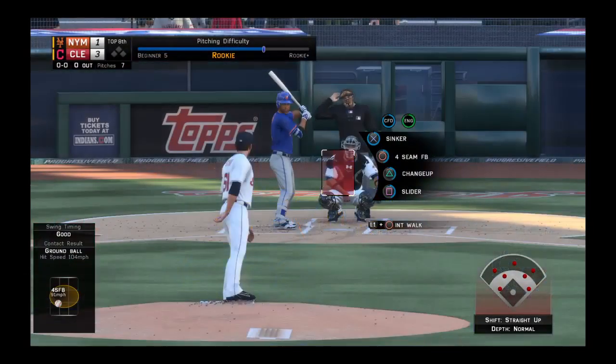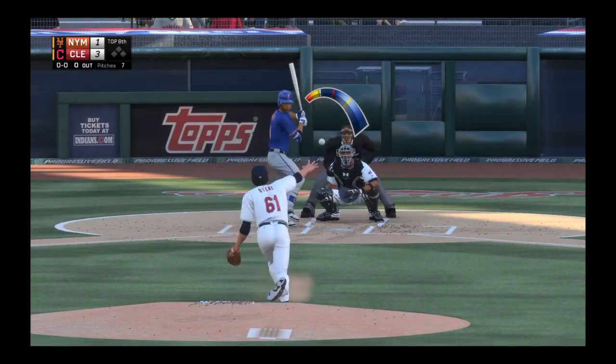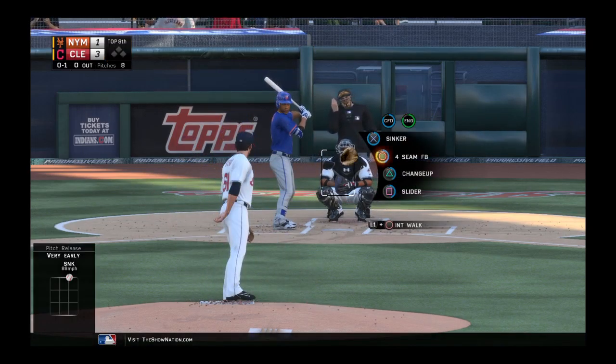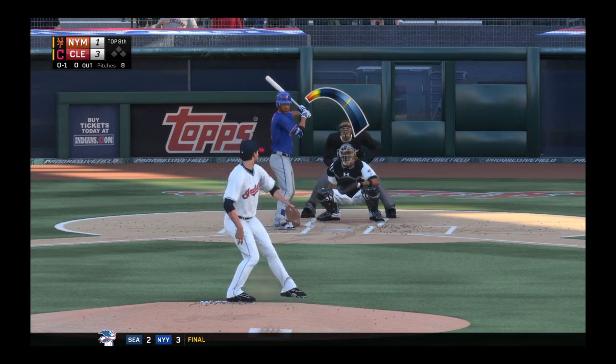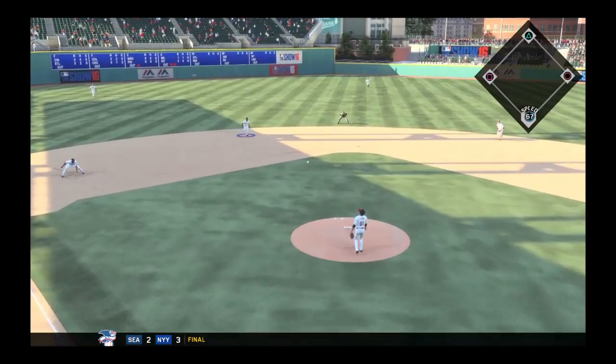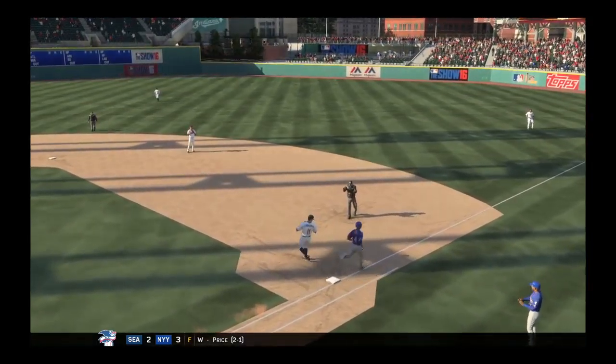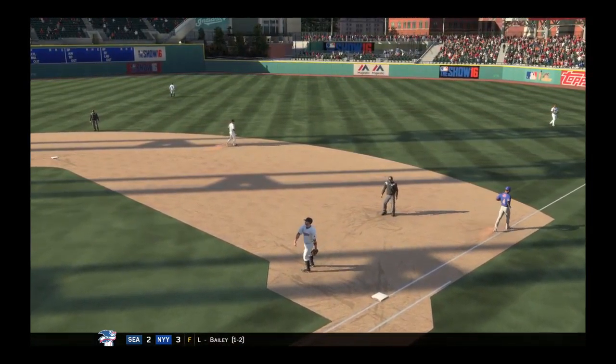Leading off the inning, Marte. And they'll need him to get something going here. And a first pitch sinker is over for strike one. Here's a little chopper up the middle. Throw on to first in time, so the leadoff man is set down to open up inning number 8.